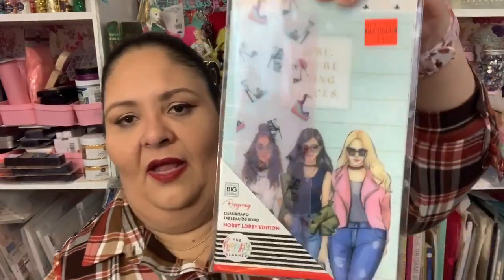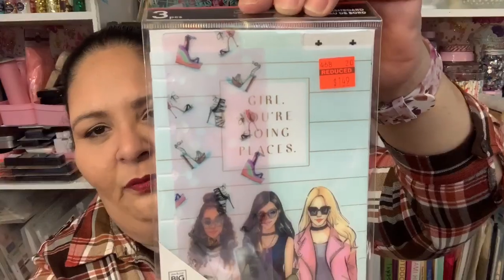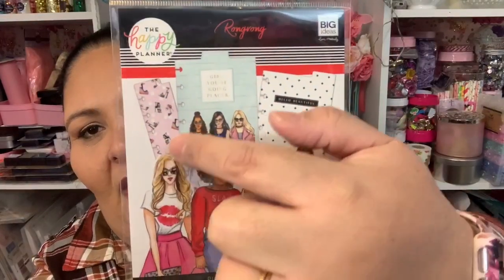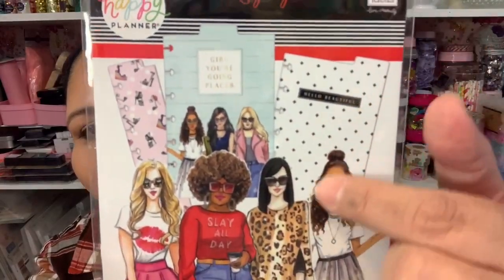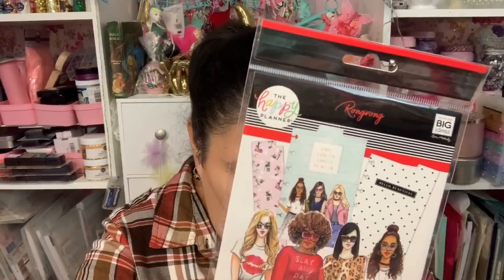And then I found the dashboards, and it brings three different dashboards, and it was $1.49, guys, for the dashboards. That's awesome. And it has this pink one that looks like a ruler. And then this here, and then this with the polka dots. Super cute and super adorable. And guys, believe it or not, oh no, we're not done.